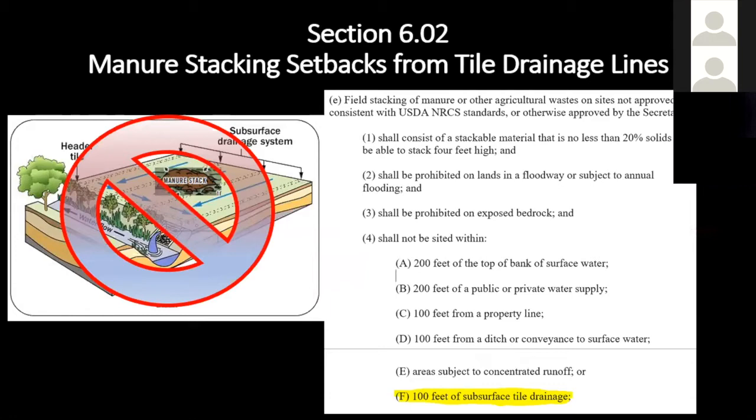So if you know Section 602E, as I know everyone does, manure needs to meet these sort of requirements, and you can't site it within 100 feet of a subsurface tile drain. So for systematic pattern tile drains, that's going to be pretty tough in Vermont. I think that you can be able to stack manure on some of those fields. If you have a wet sag that you tiled a long time ago, that manure stacking requirement is going to apply. There is a variance request process that is part of 602F. So if there's no other options and their environment is adequately protected, there are opportunities for farmers to apply for a variance for this manure stacking setback.